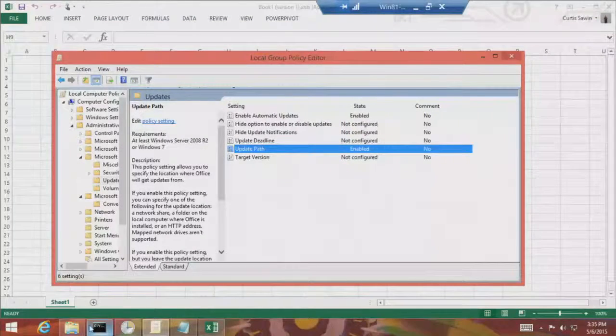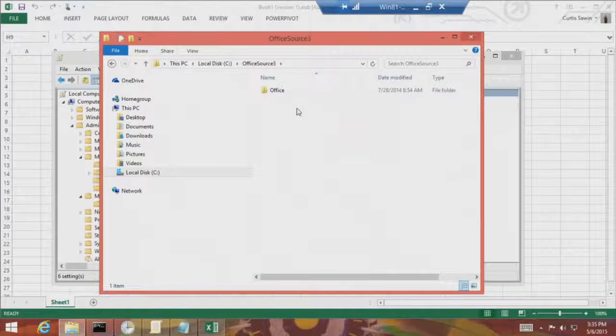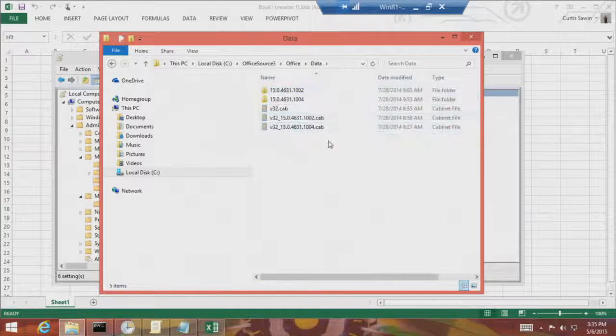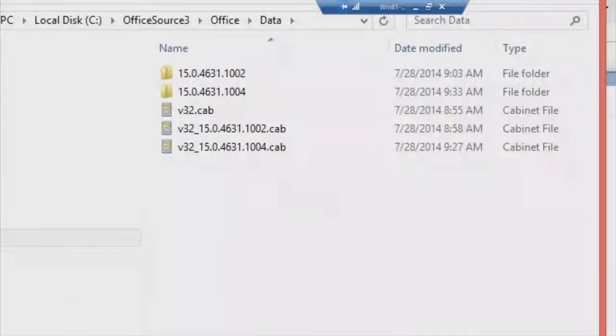And then in that C Office Source 3 folder, when I download using the Office Deployment Tool, it'll create this file path, Office, then Data, and now what I've got here is actually two different builds. My current build and the next build I'm going to. So to facilitate an update and a backout, I might want to keep two builds there. And it'll create a brand new folder, and in each folder is about 1 gig of content, because I only have one language. So basically, this is my source.